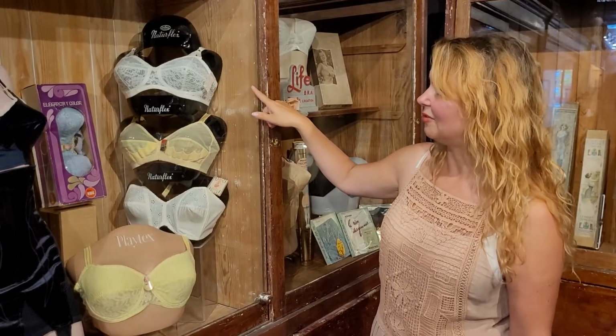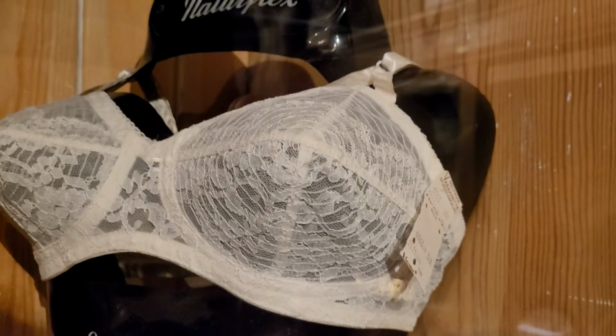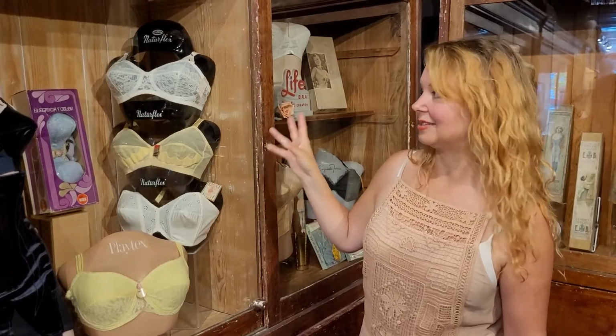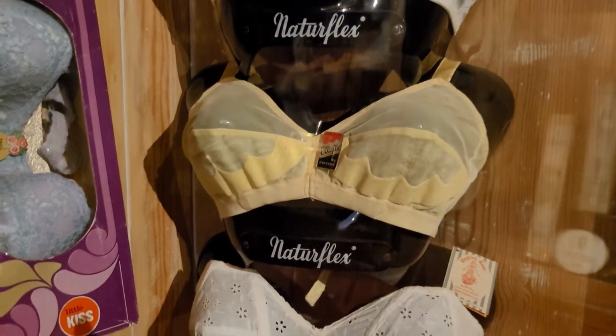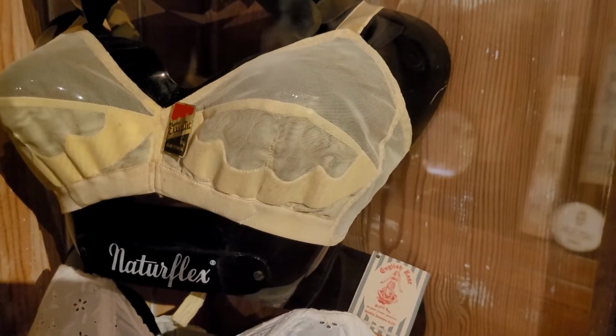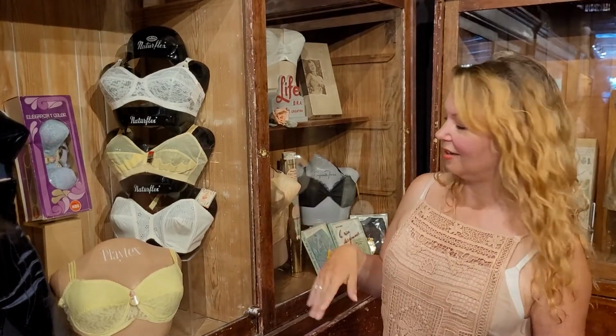So there's a Hollywood Bassarette with the whirlpool stitching and the sheer nylon cups and the lace. So that's like your typical bullet bra. And then there's another yellow bra with the scallops underneath the bust. They're quite firm to help lift the bust up and give that youthful figure.